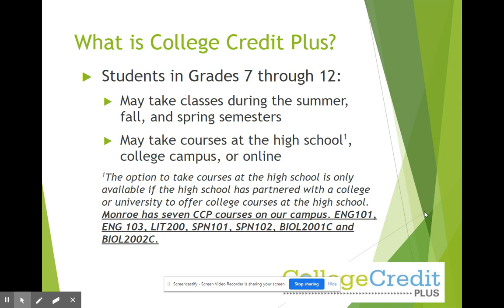Students in grades 7 through 12 may take classes during the summer, the fall, and the spring semesters. Example, if you apply right now for the year 2021 to 22, you can begin taking classes if you meet the deadline to start summer term courses, fall term, and then winter spring term. They may take courses at the high school, the college campus, or they may take courses online.